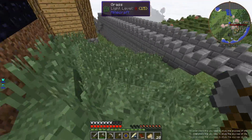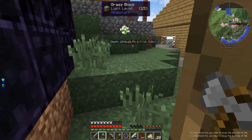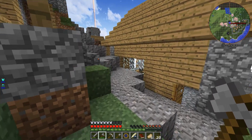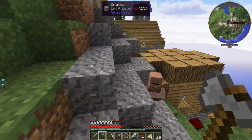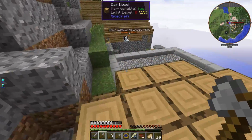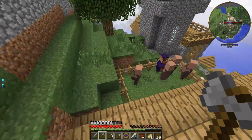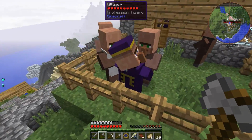Okay, I'll take it. You know what? I'll take it. Awesome. There's actually some really good stuff in there. There's an overgrowth seed. We've got... man, that's not bad. That and then the thaumium. That's a pretty good find, honestly. I'll take it.